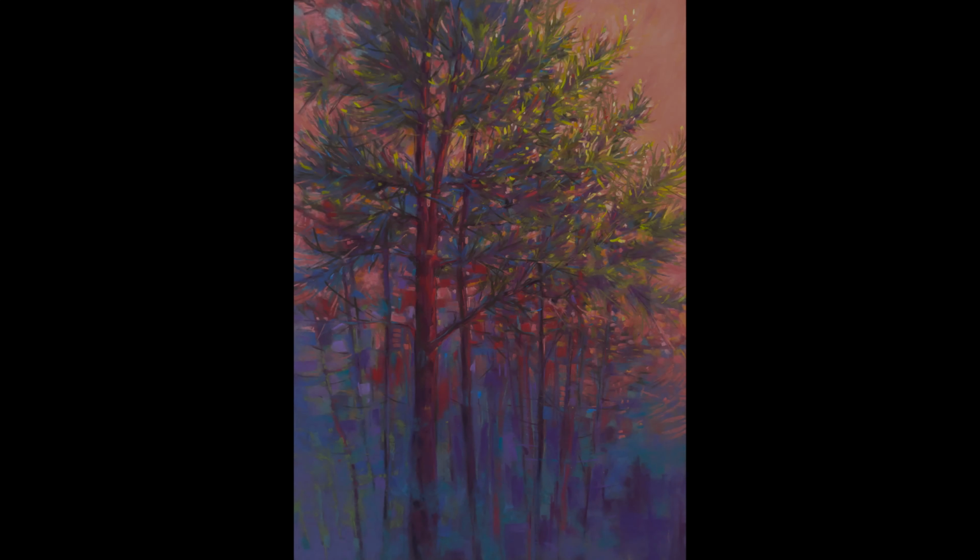What I'll do is I'll step back, take a look at it, see if there's anything else that I need to do. I have to be careful because I just love making marks with pastel, so this is a sort of dangerous territory because I can get carried away sometimes.